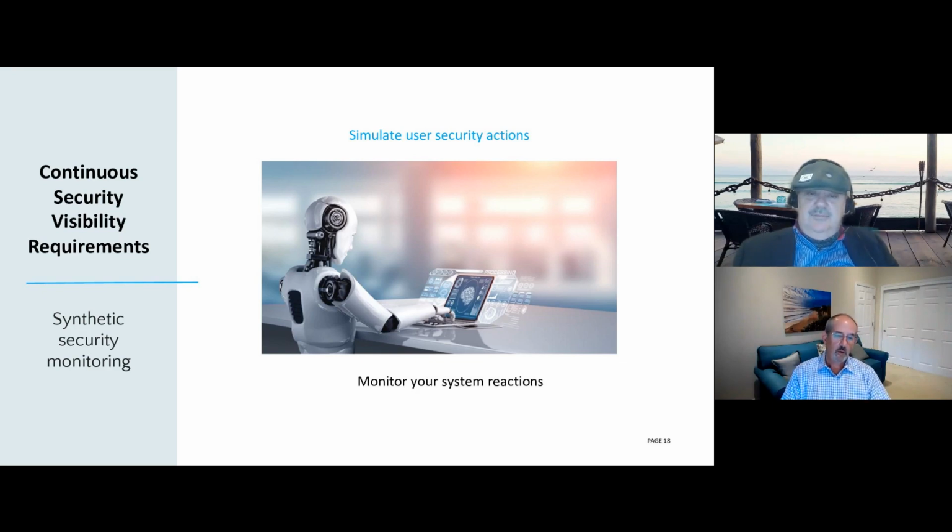What percent of the organizations do you think are at a maturity level that this is a conversation they're having right now? It's early days. I would guess less than 20% of the bulk of the enterprises and organizations I'm dealing with are looking at continuous security engineering programs, but they're starting to.